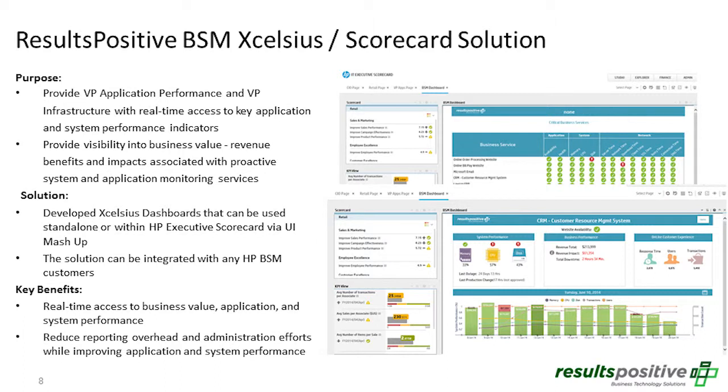And so what you're seeing here on the left-hand side are some examples of some of the out-of-the-box capabilities in the executive scorecard. And then what you're seeing here in these dashboards is a real-time dashboard that's pulling from a particular system or service, and is pulling from many different data sources in real time. And so this is an Xcelsius dashboard. In this case, we're just showing it within a frame there in Executive Scorecard, but here again, the organization could use that as a separate view outside of the scorecard.